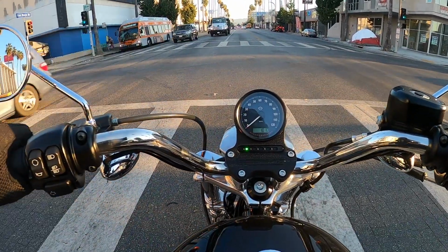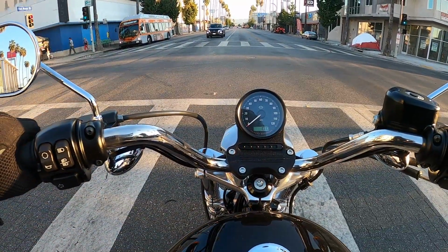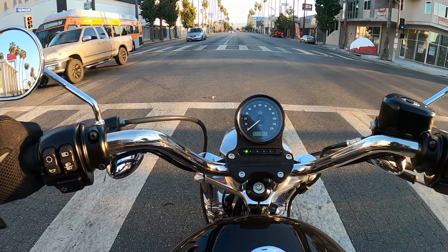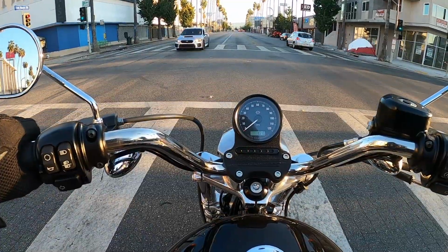It really is cool having that little tachometer right there and that LCD strip. And then when I start going, you'll have the gear indicator on the left. Just a lot of information in such a small, archaic looking display.